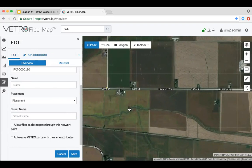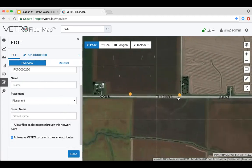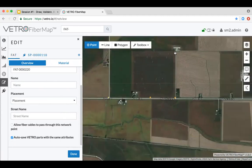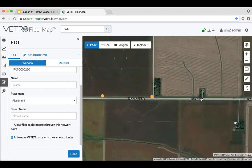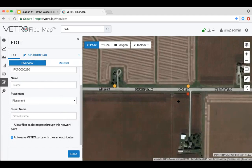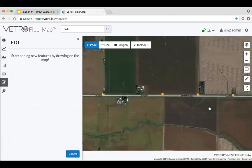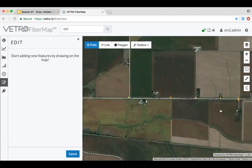And rather than going through all of those steps every time, drawing and then saving, we can fill in the attributes that we want to retain and use this feature to autosave. And now we can jump onto our map and we can click to add points, however many as we need, retaining those attributes, and so on. And then the last step will be done. And so now I've added a fiber access terminal with splitters and the attributes that I filled out.